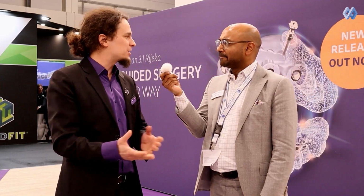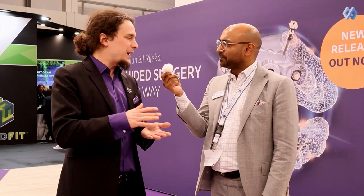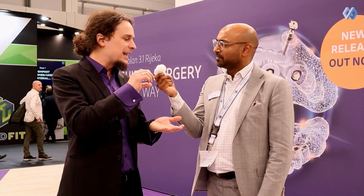Now tell me, what are you highlighting here at the stand today? We're showing a bunch of new things, including the newly released exoplan 3.1 Rijeka for guided surgery. We're showing a preview of our upcoming software for digital design of partial dentures, PartialCAD, where we introduce the quick snap feature that basically allows CAD/CAM production of the entire partial denture with gingiva below the frame, gingiva above the frame, and teeth all printed and snaps together. I think this is a great opportunity for labs to step up their productivity in the area of removables.